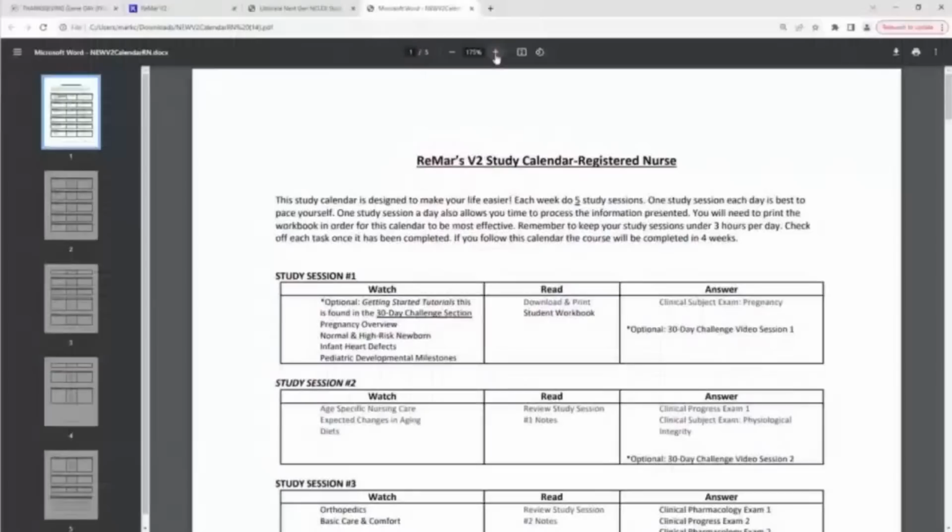This is the study calendar, guys. Okay. Easy 20 study sessions.